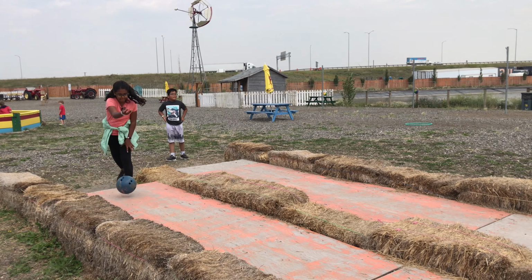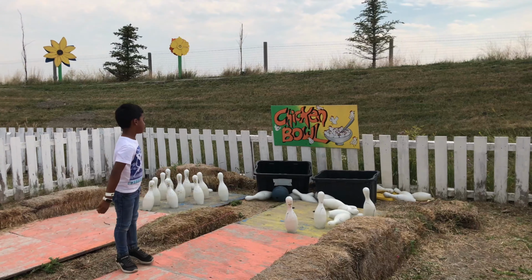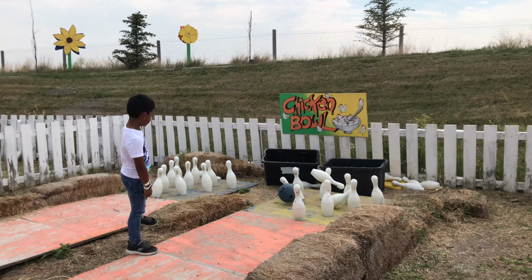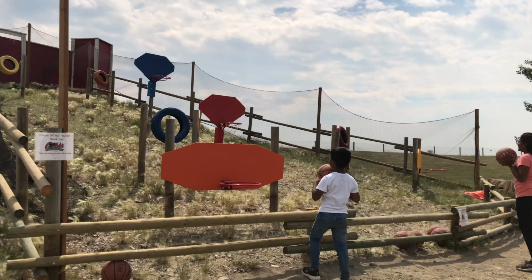Okay guys, at Cobb's there's actually a lot of little games like bowling and gaga ball and this little hooped basketball. There's a lot of these games, so if you're looking for a little bit of fun time with your siblings or family, this is a great place to go to.